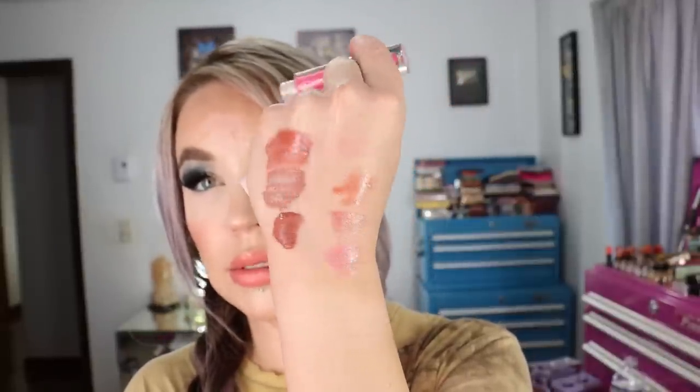And then we've got Pinky Ring, which is just a really pretty, vibrant pink color. I want to put this on, but I'm wearing greens and corally colors, so it might not work that well. But that one is Pinky Ring right there. And those are the three glosses.